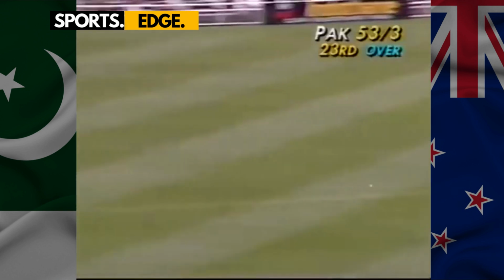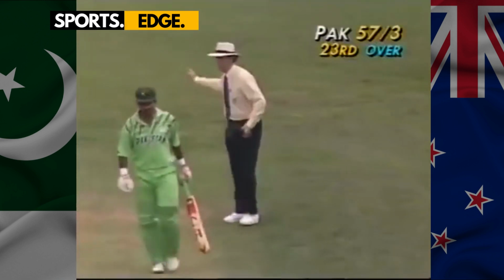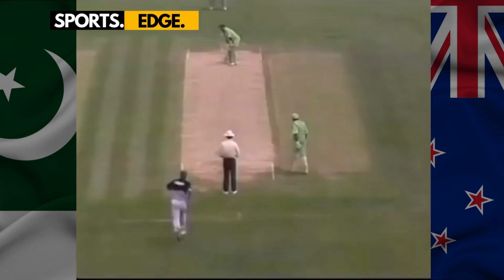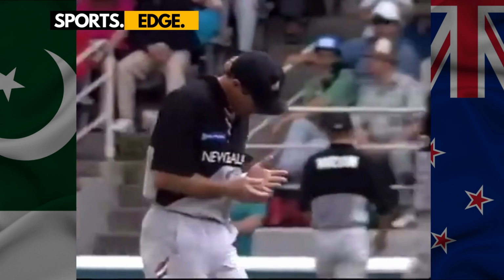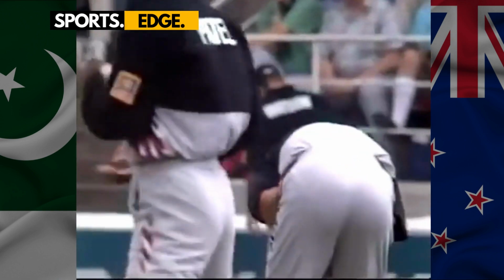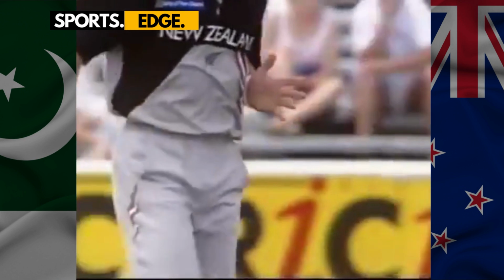Oh, it's a good shot through the offside. Running away towards the boundary, that's 4. Oh, Martin Crowe's hurt his hand there. That was hit very powerfully by Javed Miandad, and Martin Crowe's taken quite a nasty blow by the looks of things.